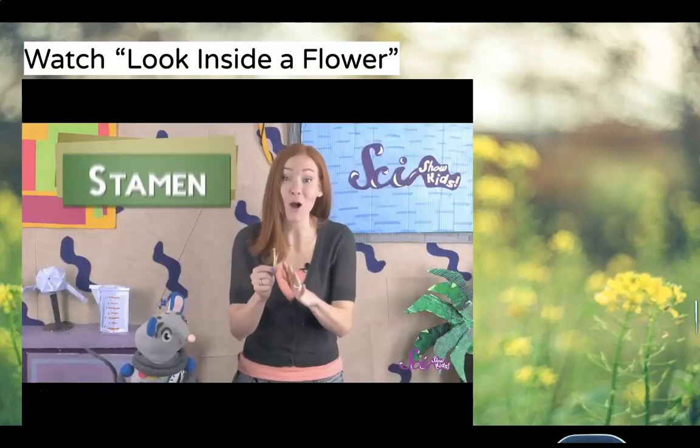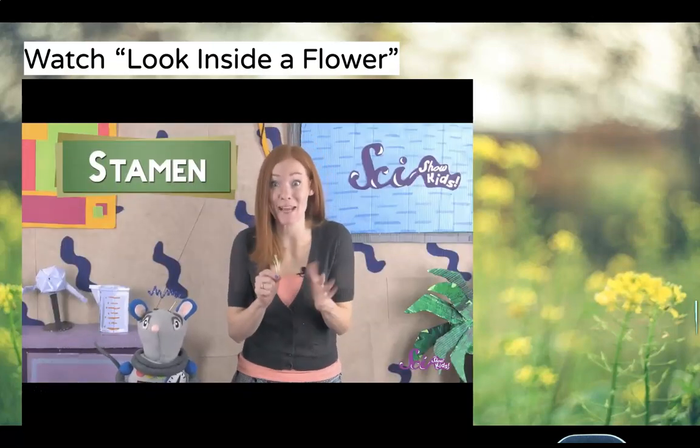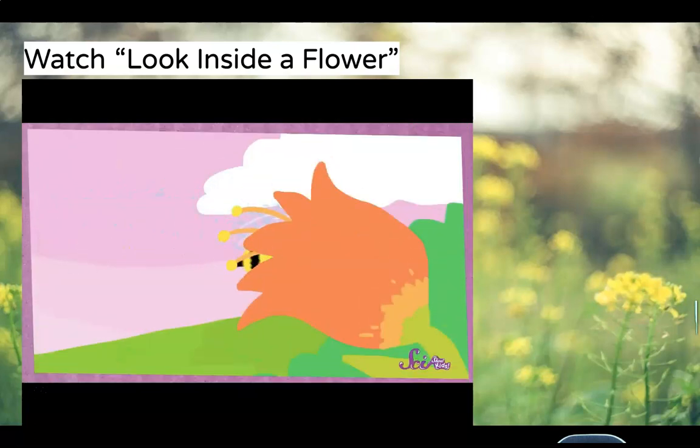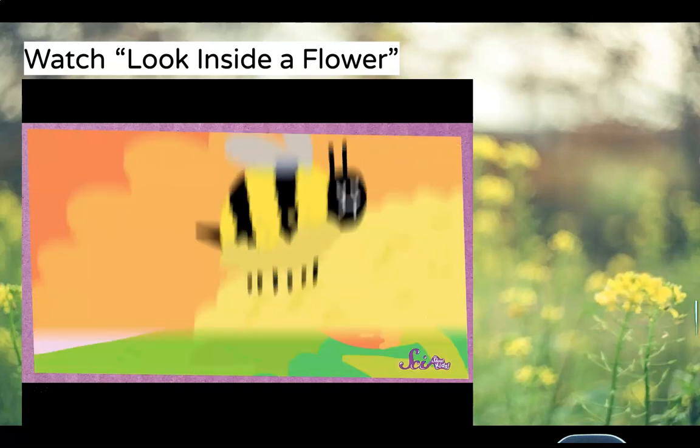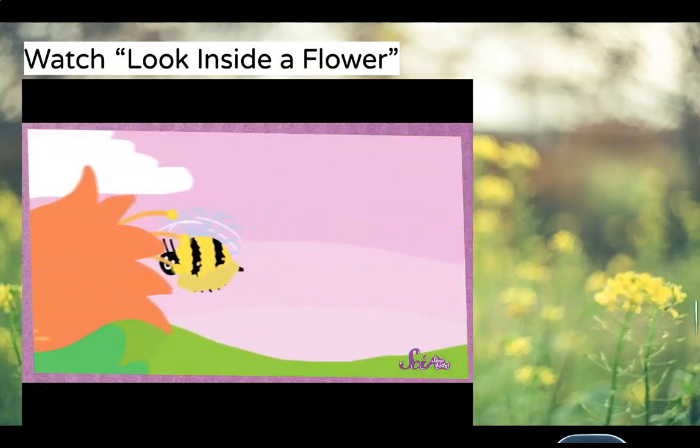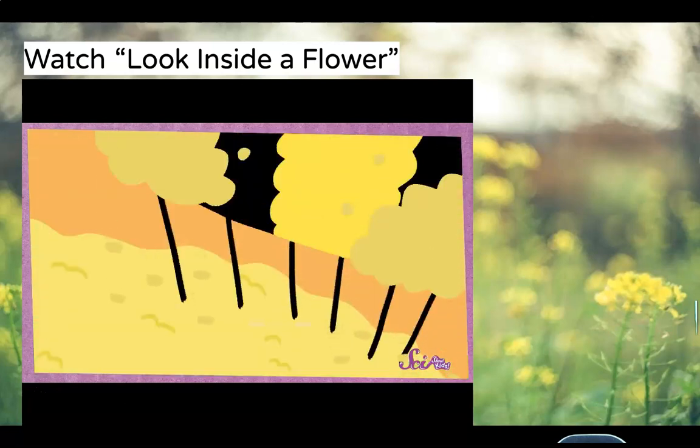things left inside. They're called the stamen, and they make the pollen. When a pollinator finds a flower, it comes to eat nectar, and while it's eating, pollen from the stamen gets stuck to the animal. Then, when it flies off to get nectar from another flower, it spreads the pollen to that other flower, and that's pollination.